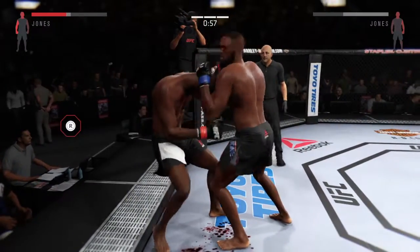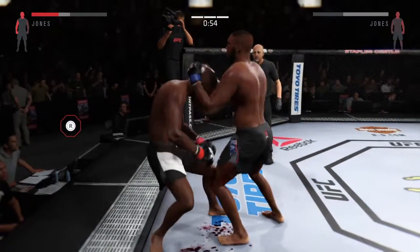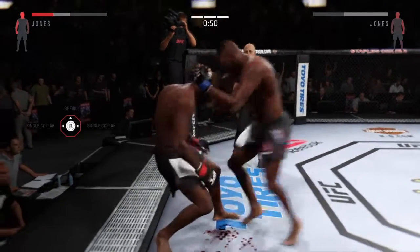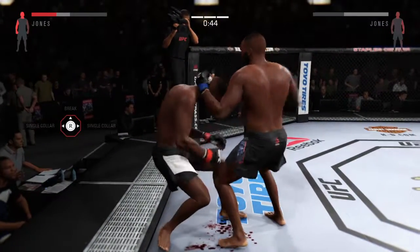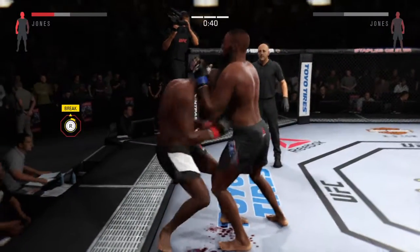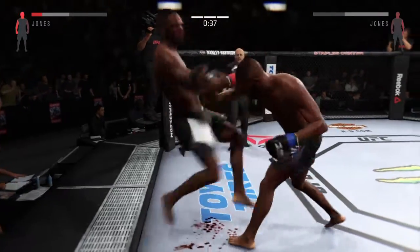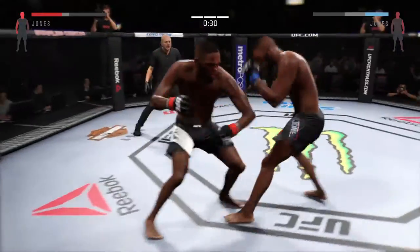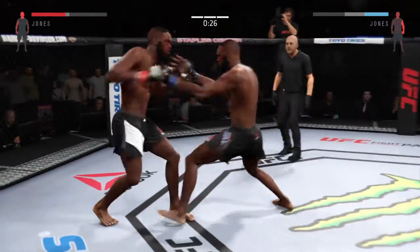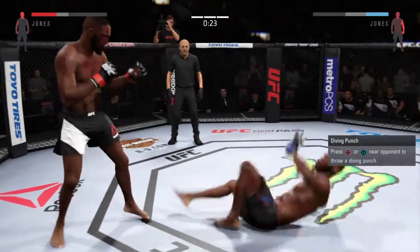His other eye is starting to swell bad. Both men exchanging. Wow, what a huge block. Hard hook. Huge elbow lands to the head. He is going after it here. Big straight punch. Solid right hand. And he's down.